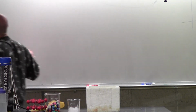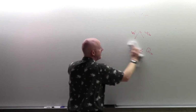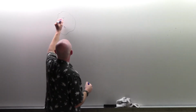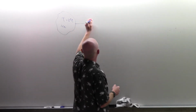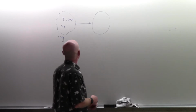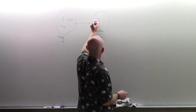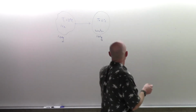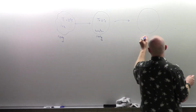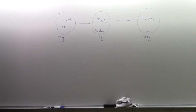Well, let's give it a shot here. Now that we have something we can actually calculate and hopefully have a better picture of the entropy, let's calculate it here. Maybe I'll draw a picture, but I'm going to start here with ice at an initial temperature of 0 degrees Celsius. It will take some time, but this 100 grams of ice is soon going to melt and become 100 grams of water. Now its temperature will still be 0 degrees Celsius once it breaks its bonds. Because then, once all the bonds have been broken, this 100 grams of water will warm up and will eventually get to 22 degrees Celsius, right?